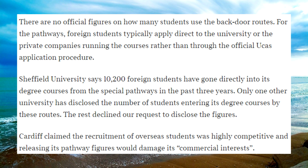The rest declined our request to disclose the figures, and I wouldn't be shocked if it's because those figures are much higher. Cardiff claimed the recruitment of overseas students was highly competitive, and releasing its pathway figures would damage its commercial interests. Oh no, we're a very competitive university. Just ignore the fact that half our students get through on formalities because they have a lot of money.